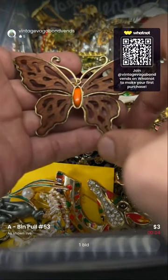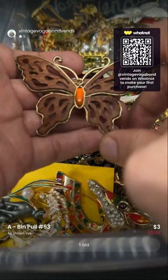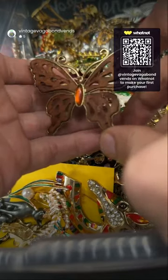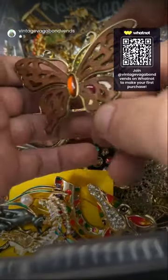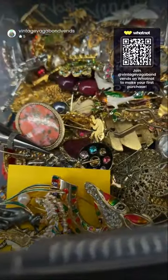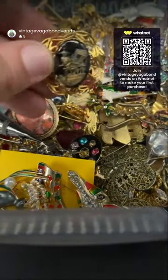Subi Rose, thank you so much for that follow. Welcome in. 2, 1. And Liz taking it. What an awesome pickup there on the Liz Claiborne butterfly brooch. Congrats.